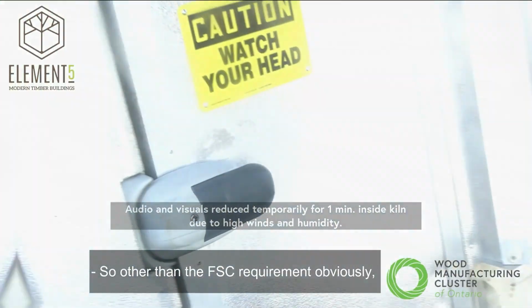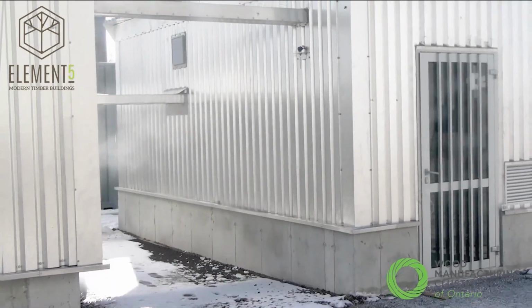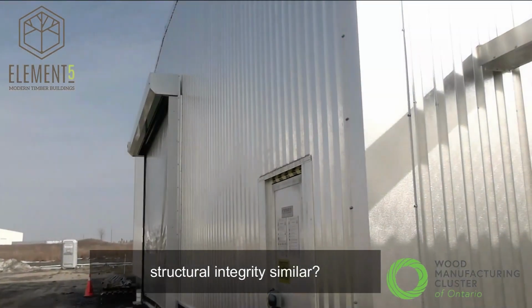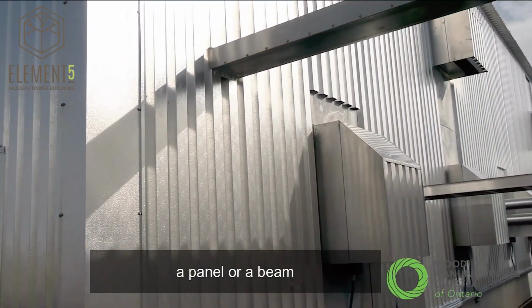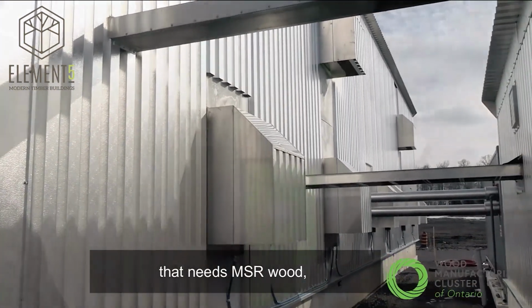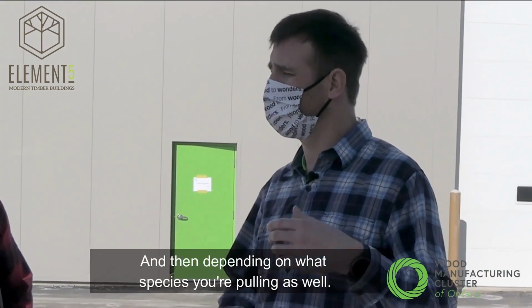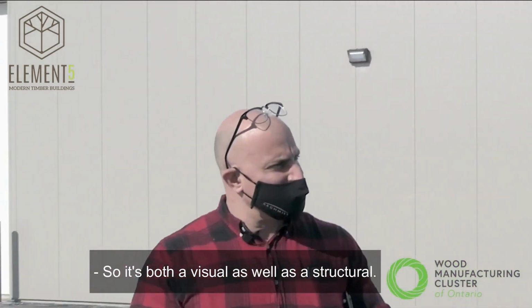So other than the FSC requirement, obviously, you segregate by species and grade to keep its structural characteristics similar? That's right. If engineering designs a panel or a beam that needs MSR wood, we'll have MSR wood set aside for it. If it's number 2 or better, that's usually your core layers. Number 1 or better, it's your top layer. And then depending on which species you're calling it as well. So it's both a visual as well as a structural. That's correct.